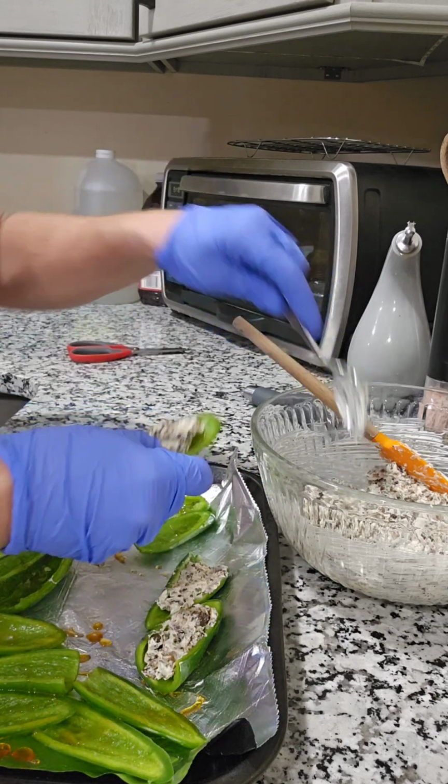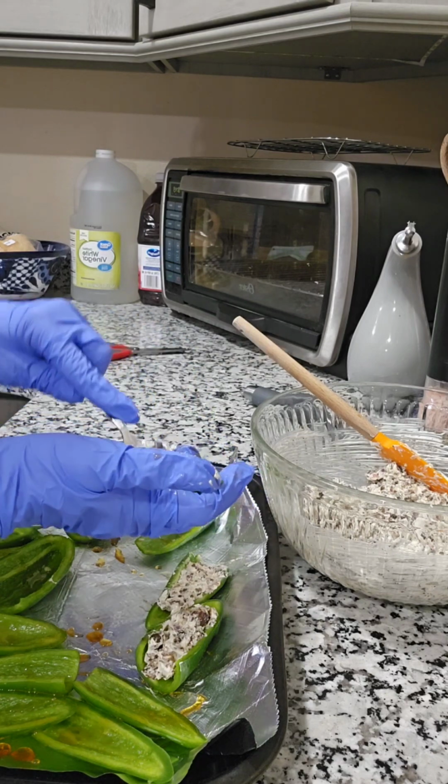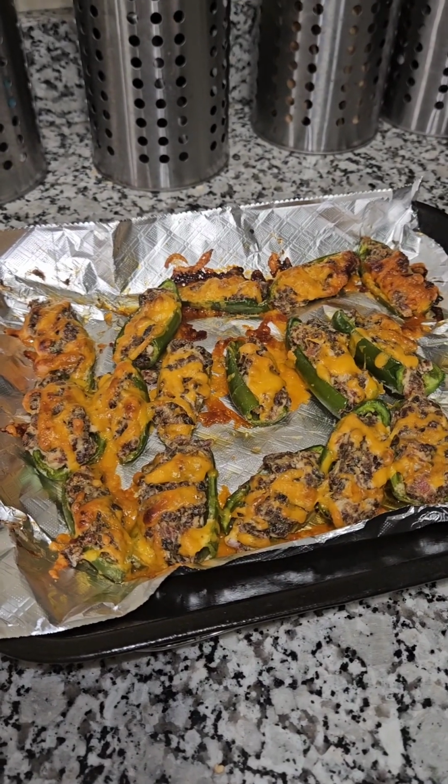My sweet friends, this is such a good appetizer. It is delicious, it is bursting with flavor, and it is easy.